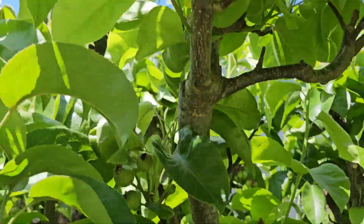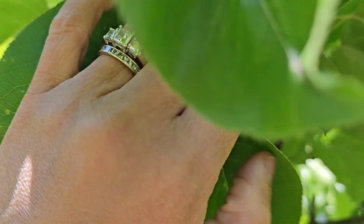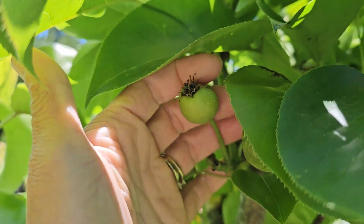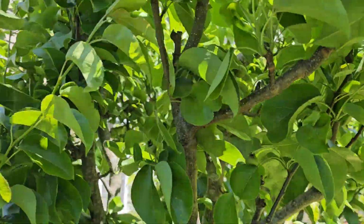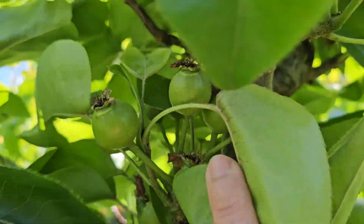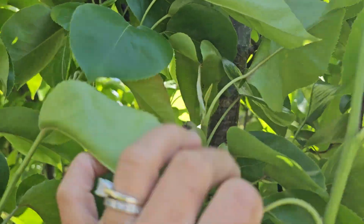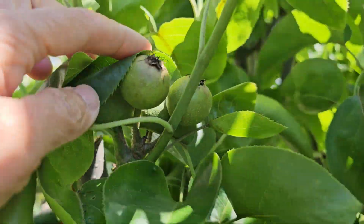Like this one is not very nice. That's probably gonna go. But the rest of the other ones are looking nice and plump and round, and those can stay. It's fun. You don't have to have thousands of fruit.